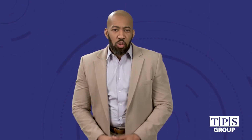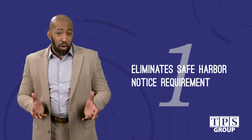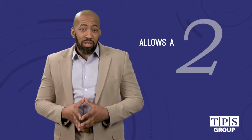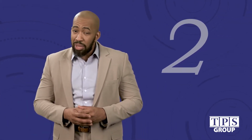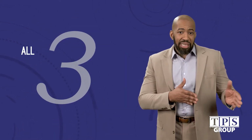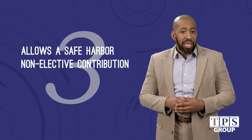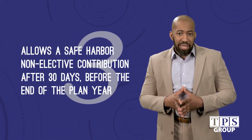The Act makes a few welcome changes to the popular 401k Safe Harbor plan, which uses a non-elective contribution formula. It eliminates the annual Safe Harbor notice requirement. It allows a plan to add a 3% Safe Harbor non-elective contribution anytime up to 30 days before the end of the plan year. And it allows a plan to add a Safe Harbor non-elective contribution after the 30th day before the end of the plan year, as long as two conditions are met.